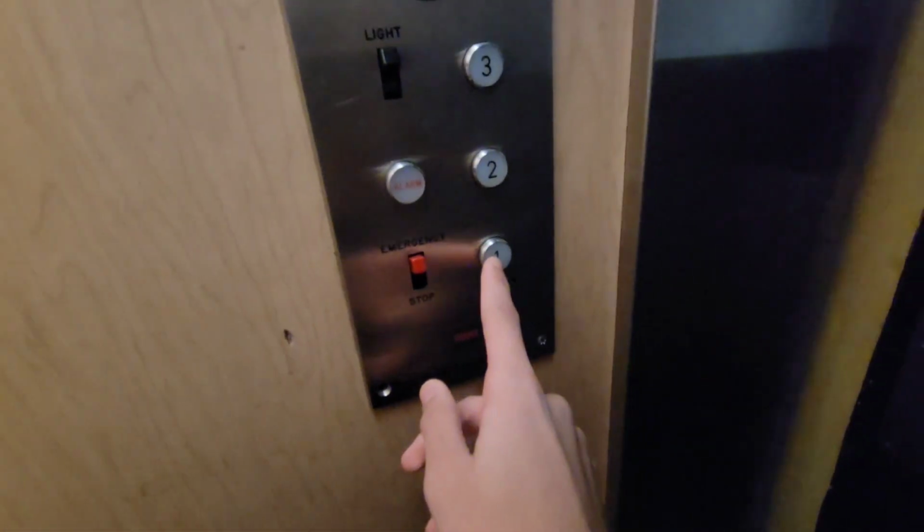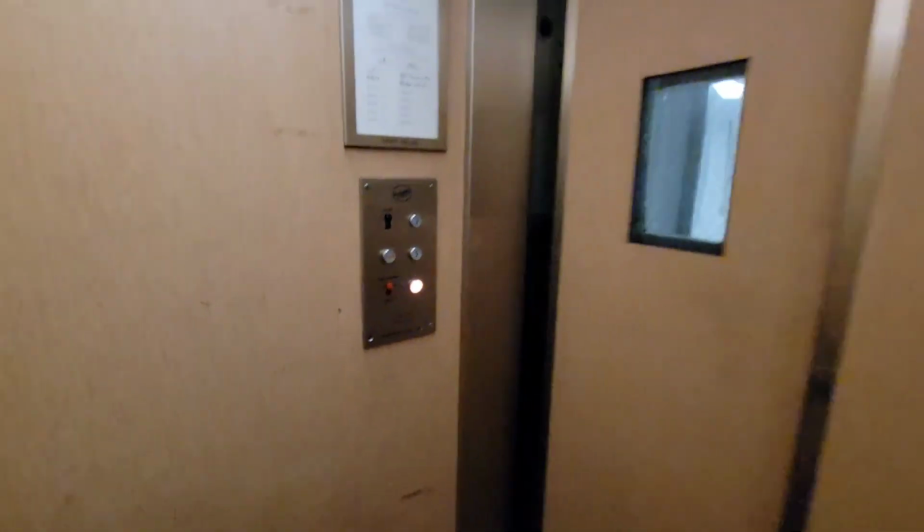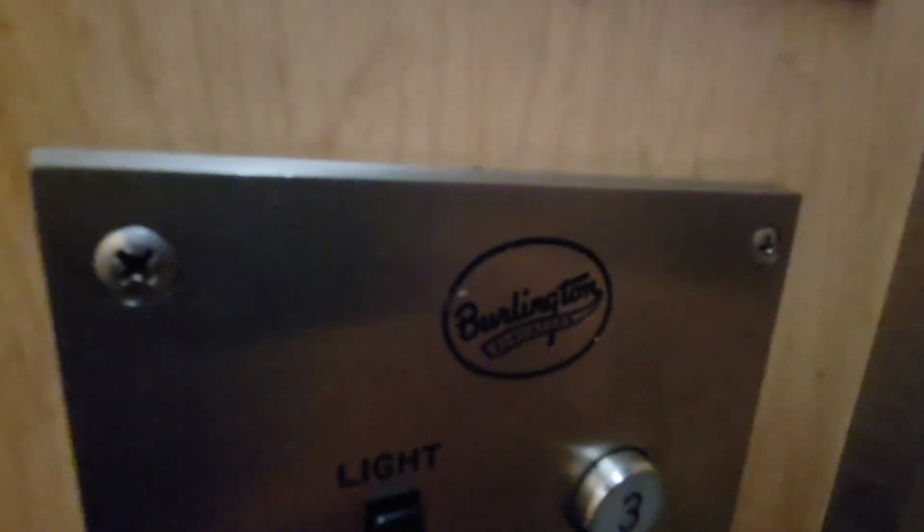Yeah, I know. Look at this. I'm forgetting I'm on a swing door elevator. I've never seen these buttons before. Look at this. This is a treat. Very small. Burlington.